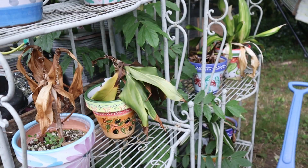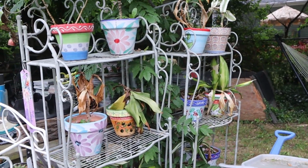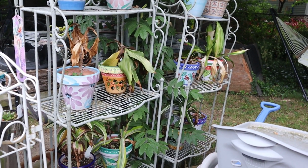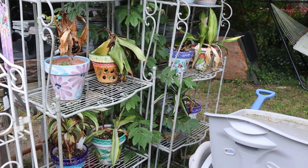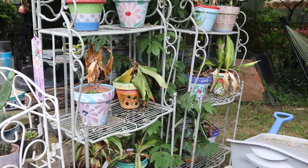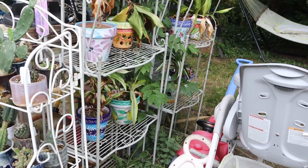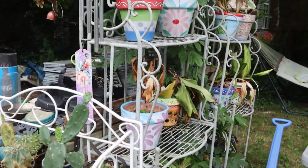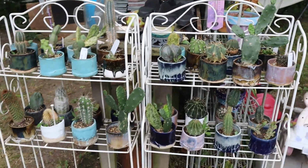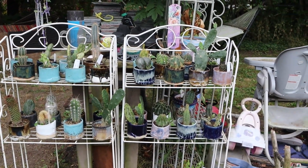I think I'm going to put them all, whatever's alive anyway, all together in one big pot. I have a big pot of Dracaena marginata, the Doctor Who type looking tree plant, and whatever grows and whatever dies back, and then I can reuse these pots for probably succulents. I don't know. Alright, so the plants that always do amazing outdoors are my cactus.